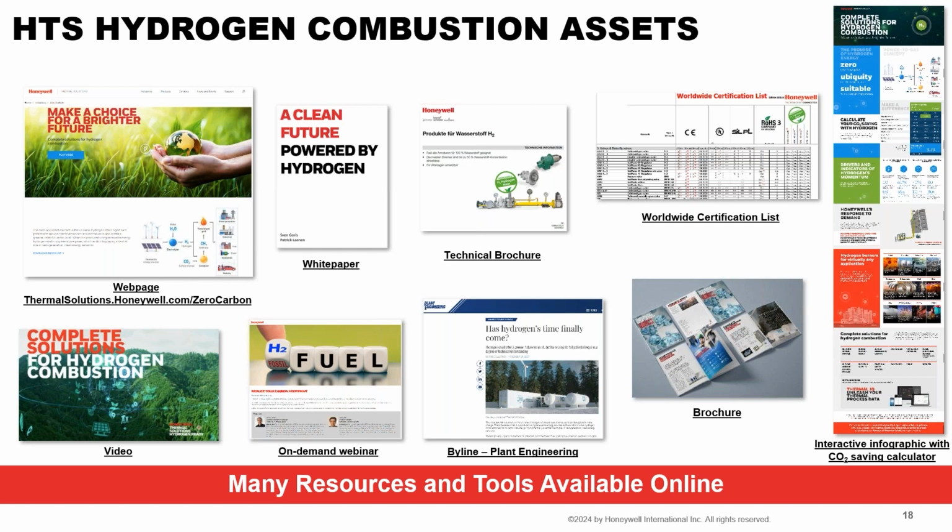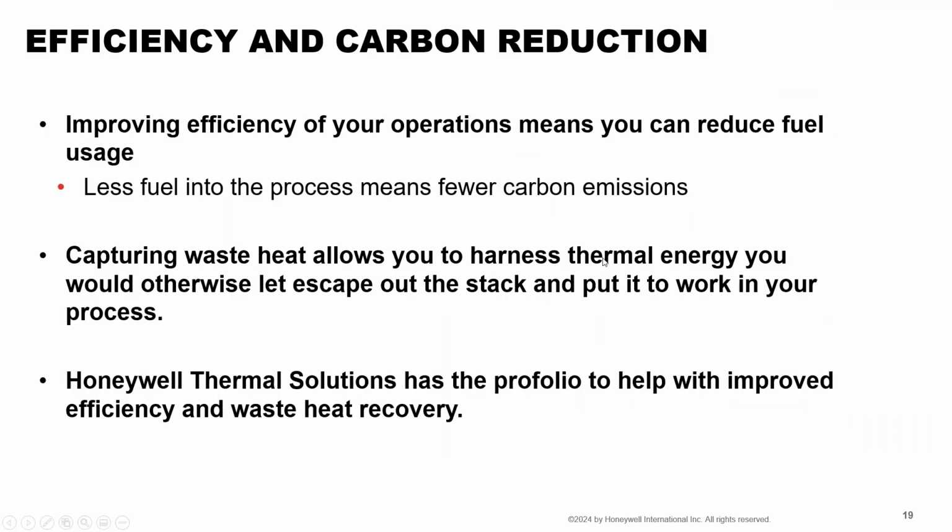We've got a dedicated web page that you can access at this address here, thermalsolutions.honeywell.com/zerocarbon. We've got a white paper, a technical brochure, which is kind of things to consider when working with hydrogen. The worldwide cert list I already covered. Different articles and webinars that we've done in the past. So those are available. If you're interested, we can help connect you. Most of these are available in our DocuTech or at this website. So with that, I'll turn it back over to Brian to dive further into efficiency.